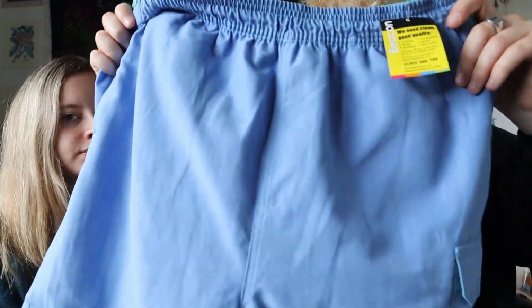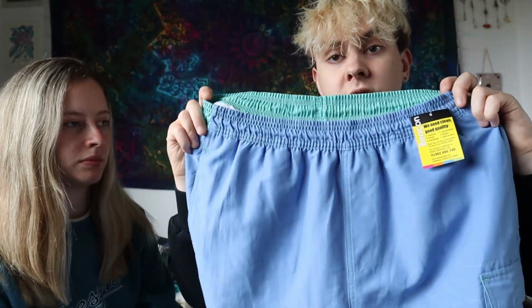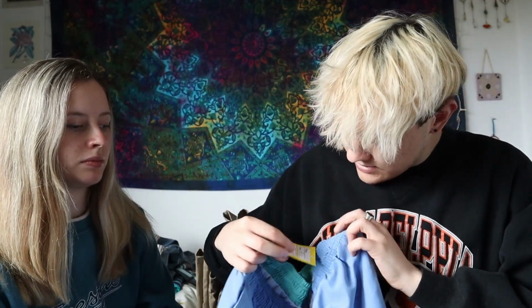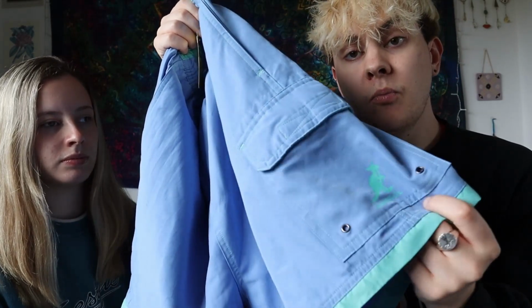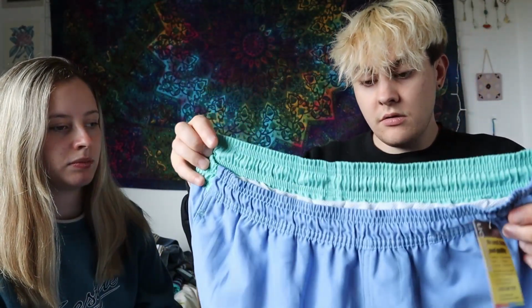Next pair of shorts are these Kangol ones. So I think these are more of the swimming material, but the colour combination on these is really cool. It's like proper pastel colours. This was £3, size large, and there's some little pockets on the sides, that cargo kind of feel to them. Yeah, I seem to try and pick up as much Kangol as I can recently. We haven't had it before, but we're seeing how it does.